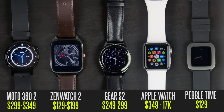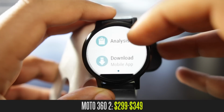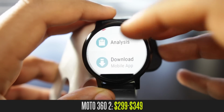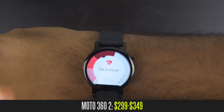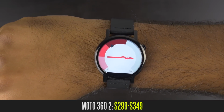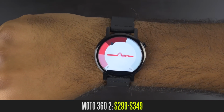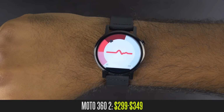The Moto 360 2nd generation is definitely a little bit more expensive. There's obviously a 42mm version and a 46mm version, priced at $299 and $349 respectively. And besides having the heart rate monitor at the back of the watch, there's really no big difference between this and the ZenWatch 2 from a specification and functionality standpoint. So there's definitely less value over here, and that's why I would give it a 7 out of 10.